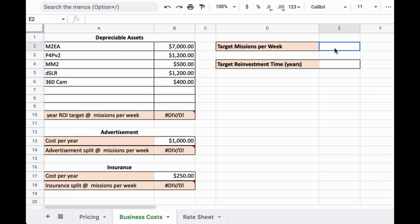Now we come up to our target missions per week. This is how many missions you realistically expect to average per week. I'm going to plug the number 2 in as a start. Any of these values and items can be changed at any time to more accurately reflect your real numbers. These are only starter values to demonstrate the tool.